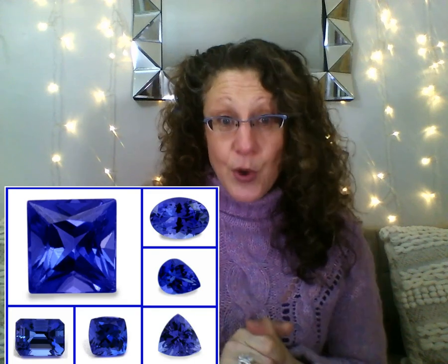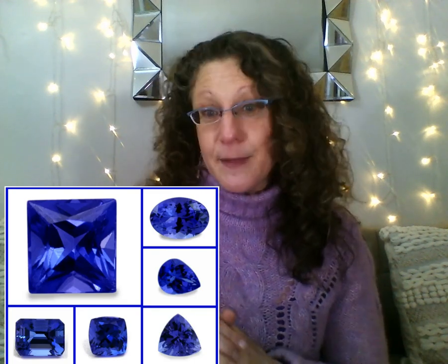So as far as cutting styles, the most popular for tanzanite are trillions, which are like a triangle shape, cushions, and ovals. But of course, it can be cut into any shape imaginable. The last we're going to talk about is carat weight. So how big do tanzanites come in?